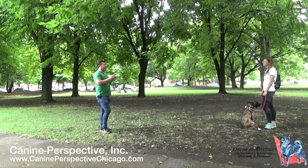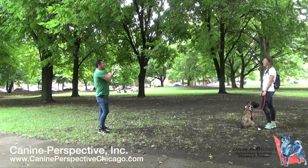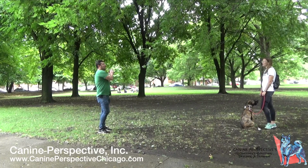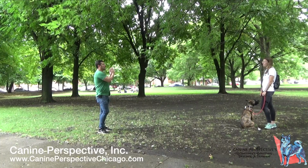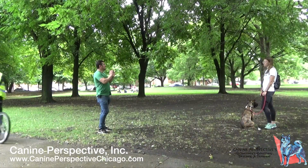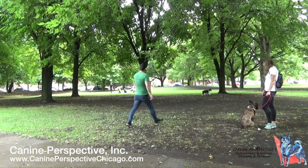Okay, so we have a spectrum when it comes to reactivity. Human reactivity, or reactivity towards bikes, skateboards and stuff, is almost always the first thing that grows on. Then it's calm dogs. Then it's excited puppy type energy.